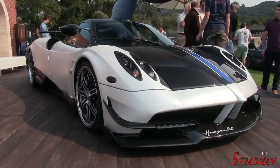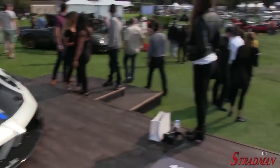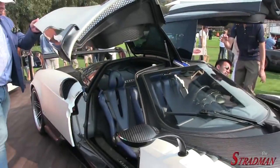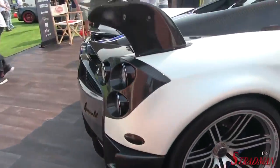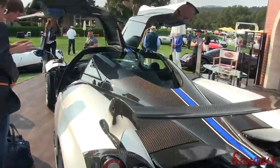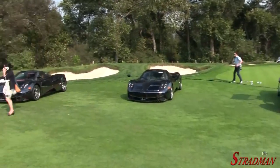The BC is the new ultimate Huayra, limited to 20 units. You can see the revised front splitter there, the carbon. The Huayra has always been such a work of art, whereas the BC is an absolute animal. Of course, the gullwing doors right there. And if we walk around the back real quick, you can see the new carbon wing. And then as you guys can see, there is a lot of other Huayras here, everywhere. Looks like they're getting ready to roll out here soon, but wow.